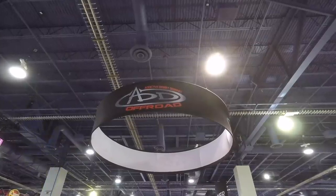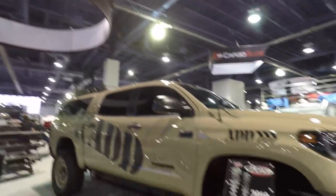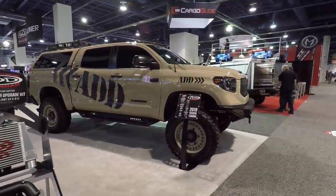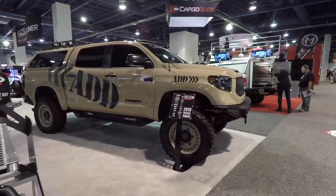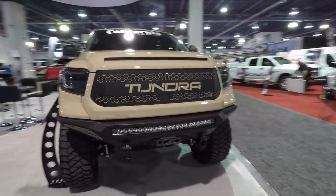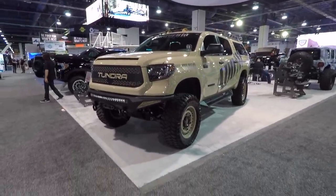I'm at the Addictive Desert Designs off-road booth. And look at this. It's for all you Toyota Tundra guys. Look at that. That is a beast. That is beautiful. For one, I like the desert sand or quicksand color. I really like that color. Some people don't like it. I like it a lot.